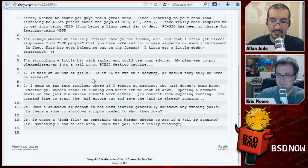So he asks, does a shutdown or reboot on the workstation gracefully shut down any running jails? It should, right? It tries to, but then there's a timeout. So if the jail just sits there and hangs for too long, eventually it just kills it.